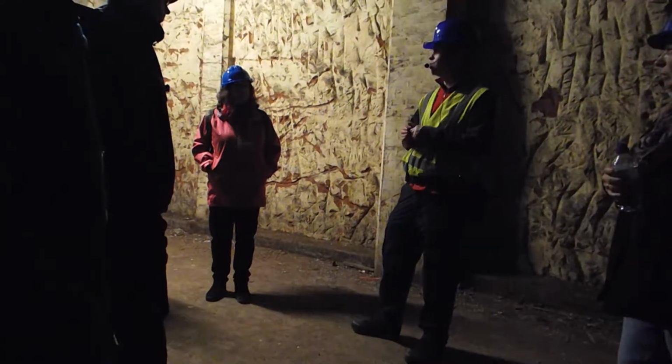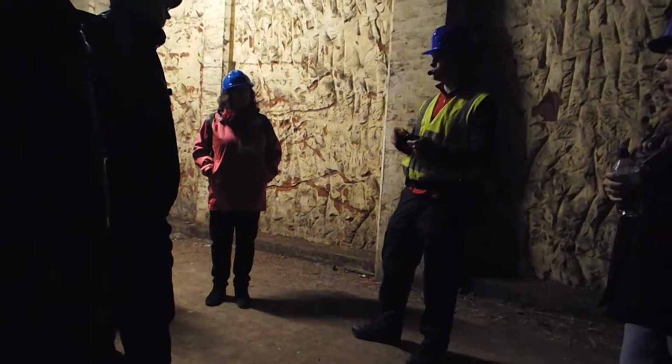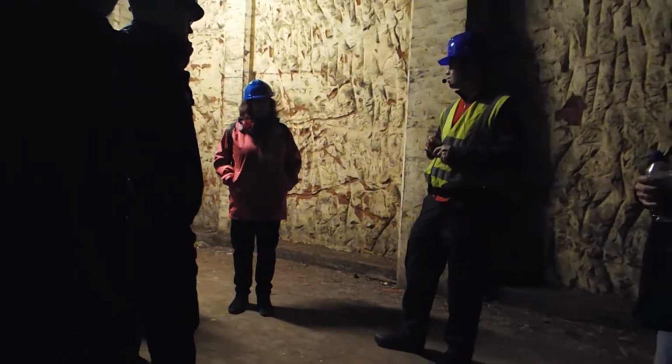But we're literally on a last bit of power. And it's all fed by diesel, and we bring in diesel drums and we pump it into the reserve tank up at the top.